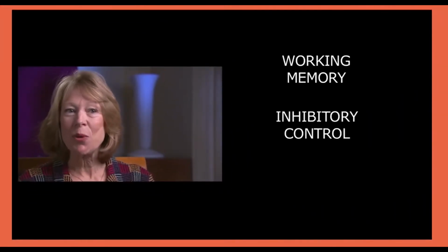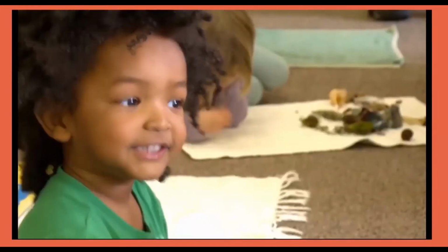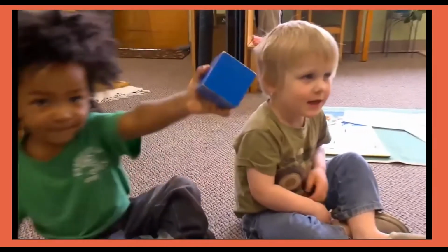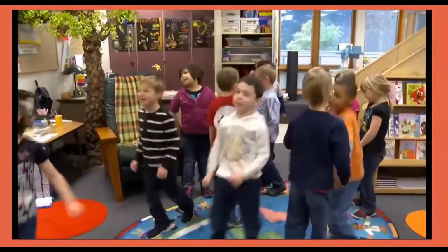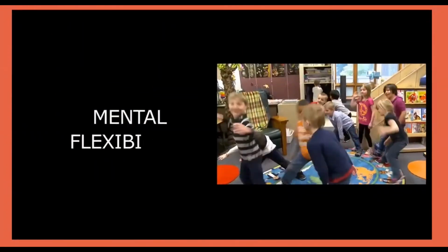We really think of it as involving working memory and inhibitory control and mental flexibility. Take a situation where a child is having to take turns. So first of all, the child has to have inhibitory control. The child has to be able to stop whatever he or she is doing and let the other child take a turn. But when it's your turn again, you also have to remember what it is you're supposed to be doing. So that pulls on working memory. If the children who are taking the turns after you do something unpredictable, you have to be able to adjust what you're going to do next. And that requires mental flexibility.